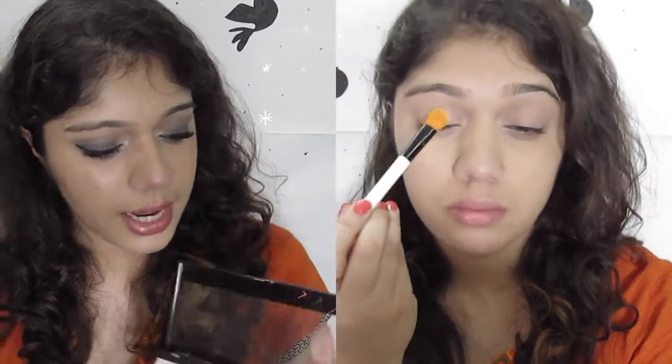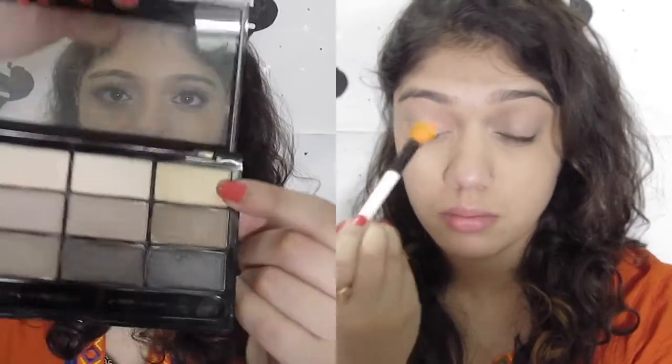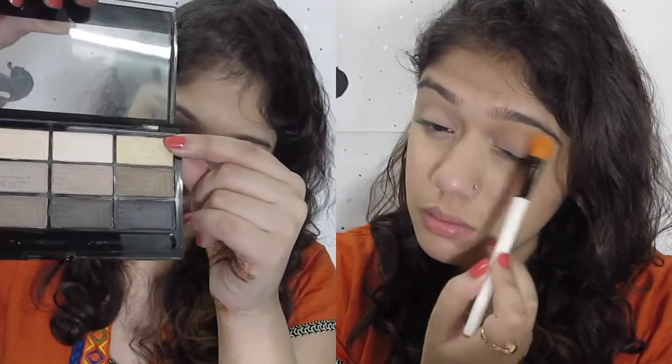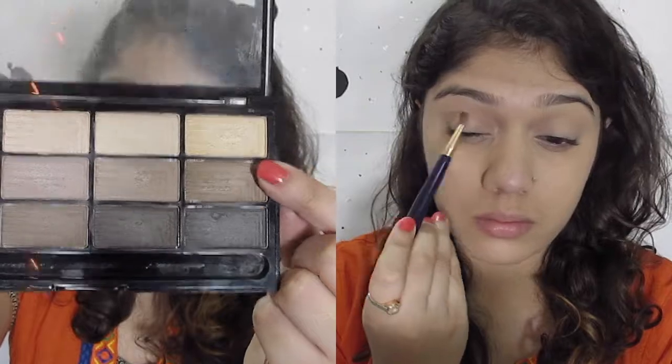For today's look, I applied a little bit of concealer to work as my primer all over my eyes, and then I set it with this slightly yellower toned powder, this one over here, the last one on the first row, right here. And then I went in with this shadow, and I used this to deepen my crease a little bit, but in a matte brown kind of way.